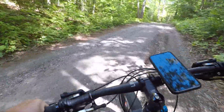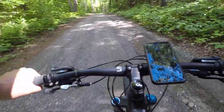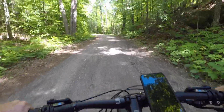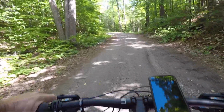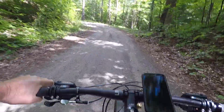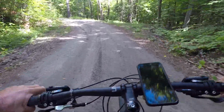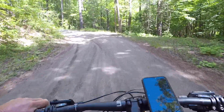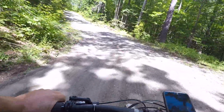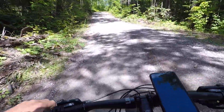Some decent views of what the track looks like here. I mean, this is not a dead easy trail to ride on by now, even on a bike with some form of suspension, so for me it's definitely full suspension territory. But maybe I'm soft. Oh yeah, it's okay, come on.